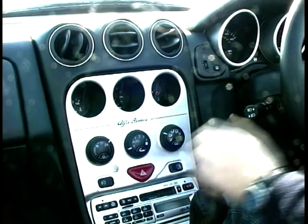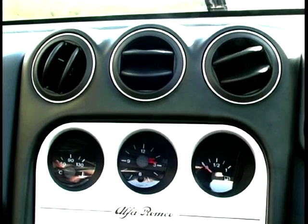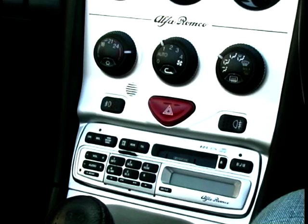Now, the Italians certainly know a thing or two about designing cars, and that's not only the exterior, because the interior of this new Spider is just absolutely superb. There's a fantastic new control panel here in the centre, which houses the automatic climate control that is now standard across the range. It's really smart. There's a chrome finish to the centre dials. It all looks really, really flash.